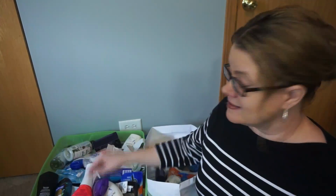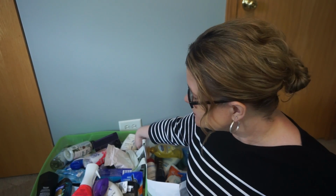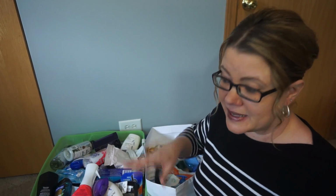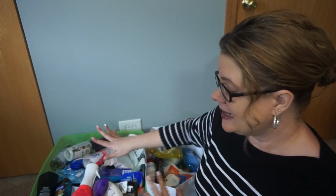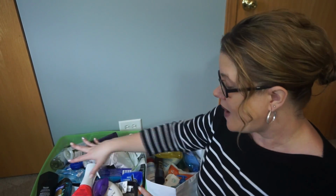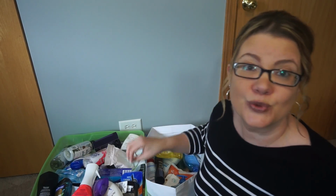Invest in some bins. These were actual bins from my dad, which were ancient, and he just said, here, you could have them. It doesn't have to be fancy. Here is a big old bag, and basically when I am done with my video and whatnot, any items that are not food items, obviously, I just put in this bin. Now I am at overload here, and I truly need to start sorting.